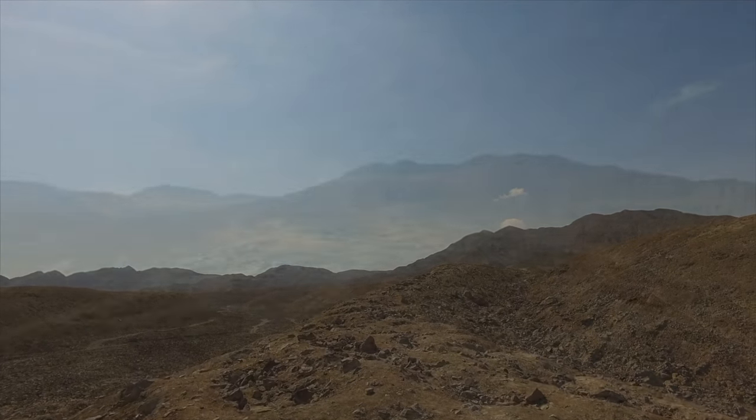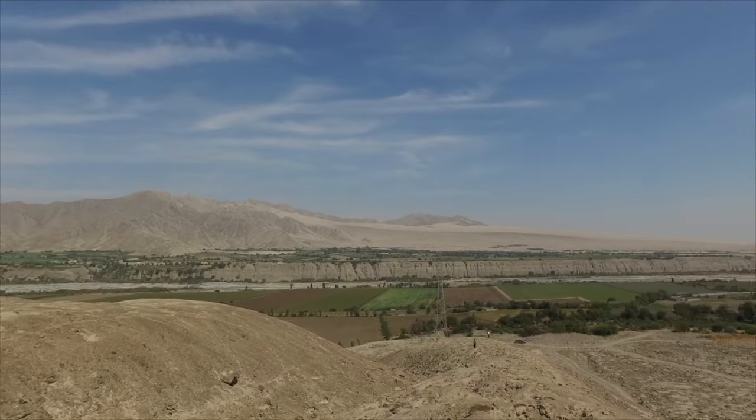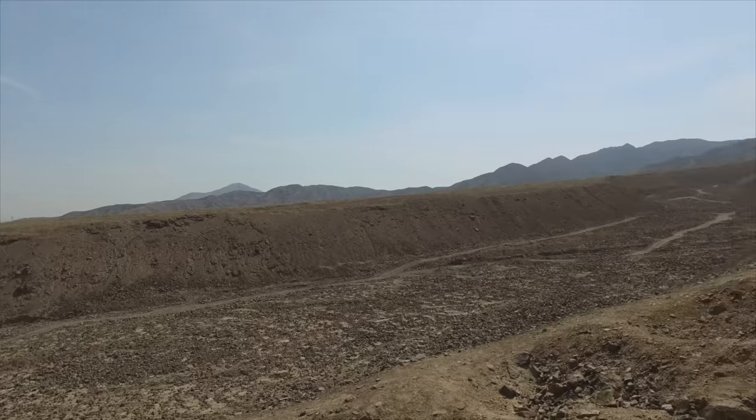Barren scape, green. There are between 5,000 and 6,000 of these holes, and they do make a serpent shape.